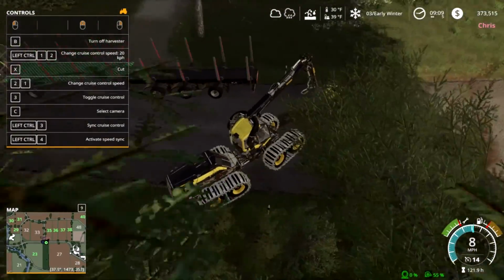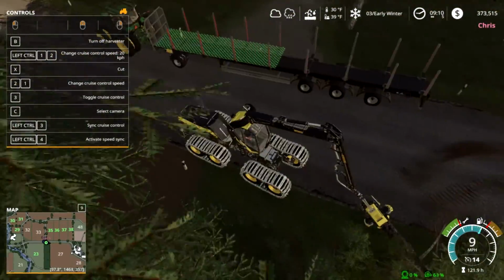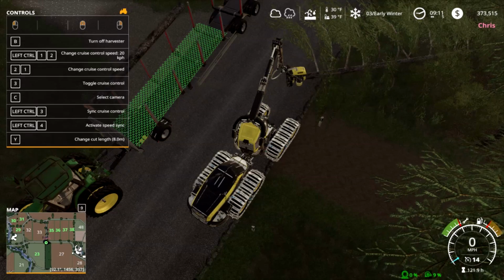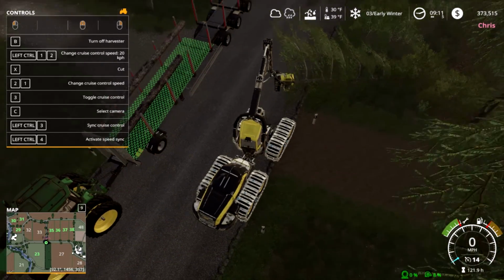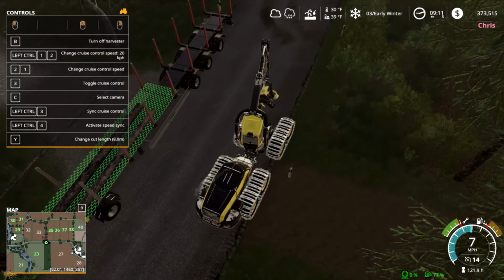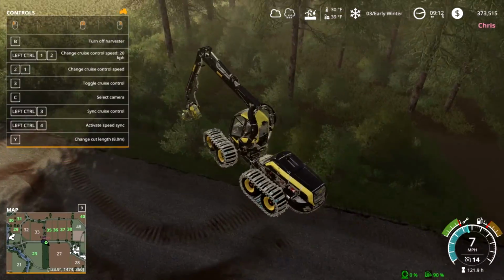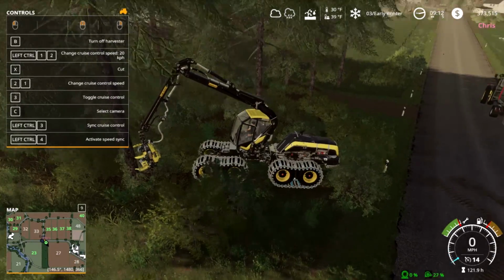Oop. There we go. See if we can turn it a little bit. Get it right down to about here. And there you go. Just start loading it up. That was a shorter tree. These might be shorter trees in here, but we'll have to see. But I guess we'll just have to see how far we get.